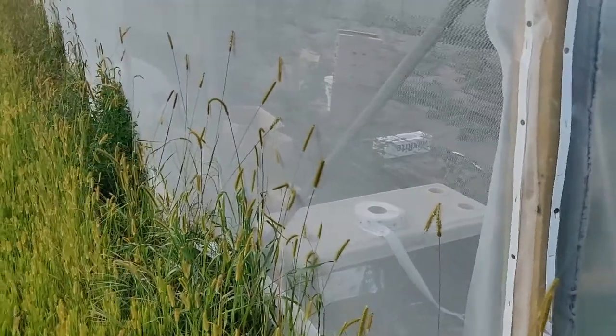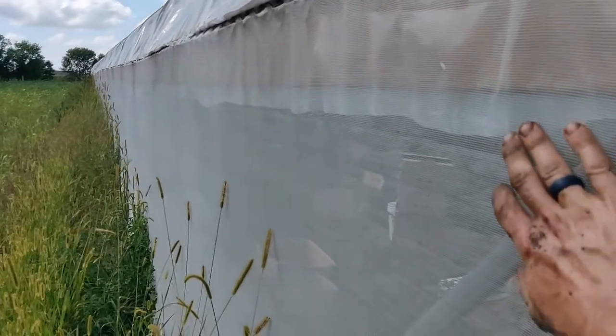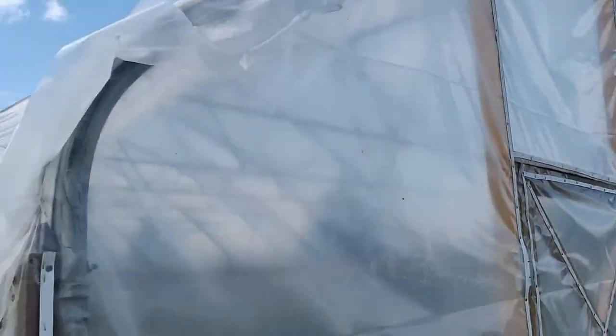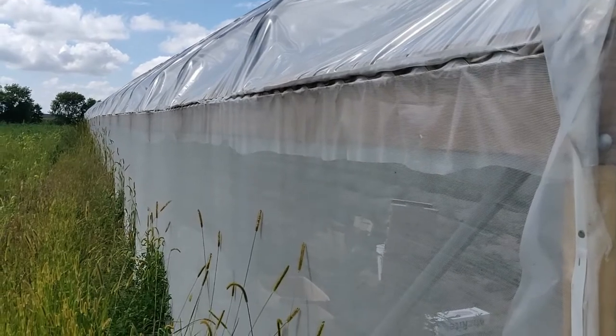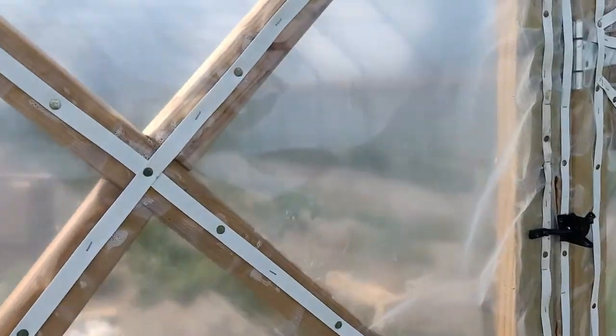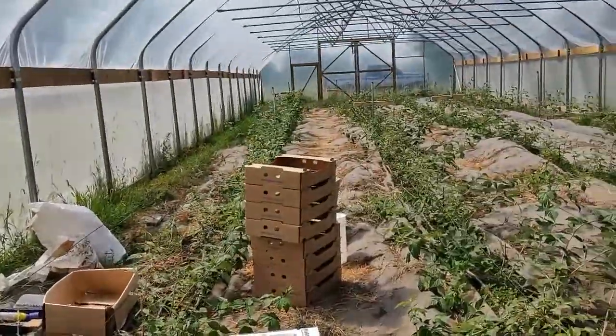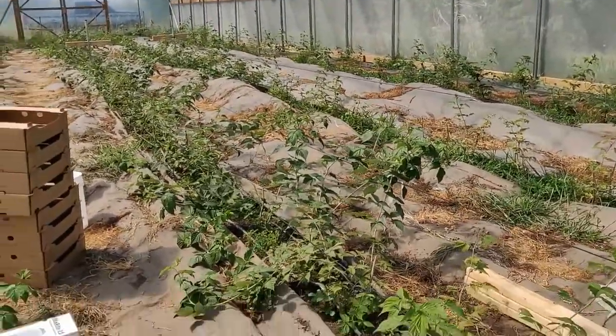But what I've done here is made this big tunnel structure and then put netting on every single ventilation duct, every single opening on the entire structure. So I have a totally enclosed greenhouse at a thick enough mesh that spotted-winged Drosophila can't get in. And if we look inside, please ignore the mess. It doesn't look that pretty.